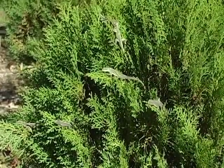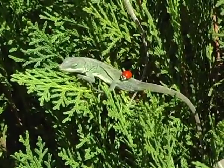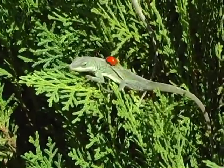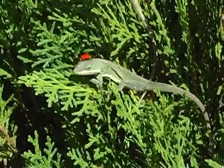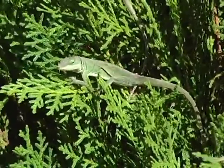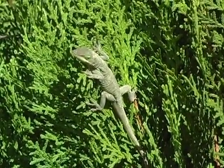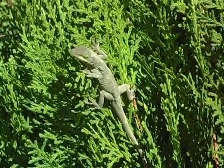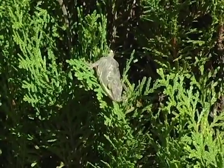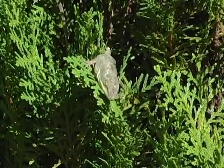Spring brings us all out to enjoy the warmth. The anoles emerge from the long winter thin, weathered, and leathery looking. No doubt this one is enjoying the warmth of the spring sun.